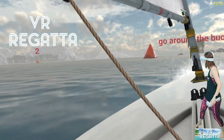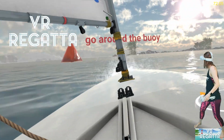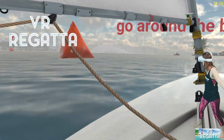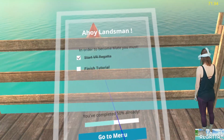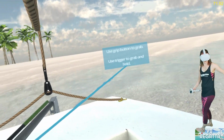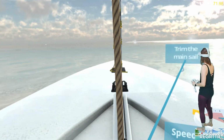Staying on the water and sticking with the theme of technical games that teach you how to handle real-life equipment, it's time to look at VR Regatta, the sailing game. In this game, you will learn the basic mechanics of sailing, which means there is a lot to pay attention to right from the start.